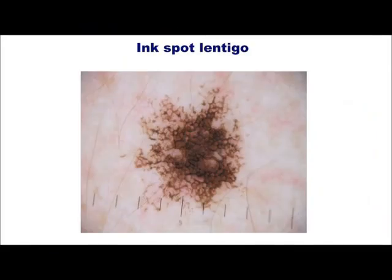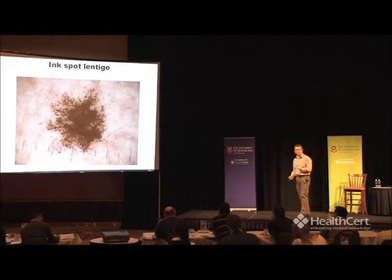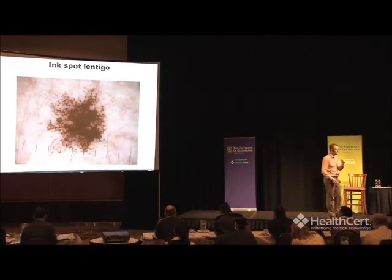But then you get the ink spot lentigo, and almost all patients that get these think it's a melanoma. Lots of doctors that see these things get scared and think it's a melanoma. These are completely benign ink spot lentigos, and they look exactly as if you've been stabbed in the skin by an ink pen. All right, it's this dark, thick network picture, absolutely typical. They are benign and they can be left alone.